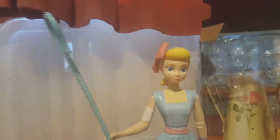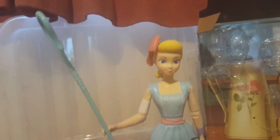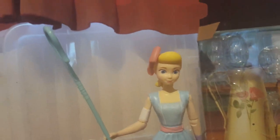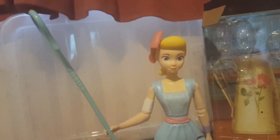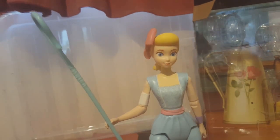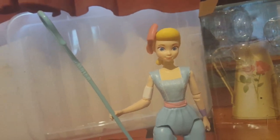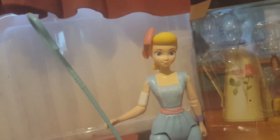I was concerned I was going to need that staff to help her stand up. That's the trouble with figures with very small feet. They just topple over, but no assistance of blue tack, no nothing. Bo Peep looks like she's now a tough lady to tangle with, and she's now going to be set to reconcile with Buddy, and, what am I saying, Buddy? Woody, Buzz and the rest of the gang.